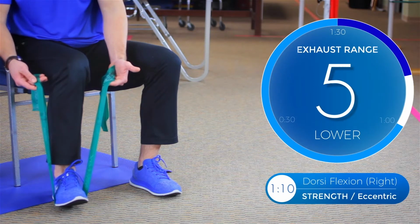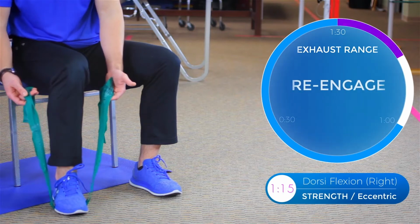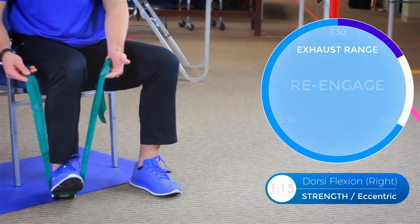Just looking to engage the body and take what we can, right? Control what you can control. For 2, 1, and relax. Right, one last time. Toe all the way up. Flex it, keep it as high as you can.